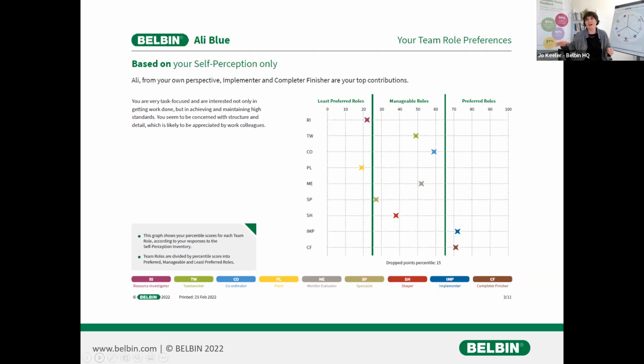And what you can see here is people have preferred roles. They're on the right-hand side, manageable roles and least preferred roles. And in this case for Ali, from your own perspective, we're saying here, you see your strengths as implementer and completer finisher. This means that you're task focused and interested not only in getting the work done, but in achieving those really, really high standards. I need to work with Ali.